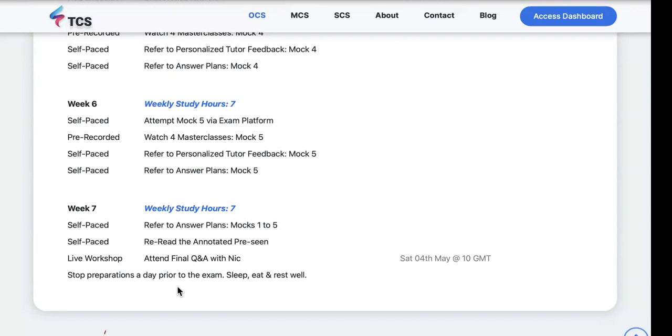And you are supposed to stop preparations a day prior to the exam, sleep, eat, and rest well. So if your exam is on the 9th of May, you have to stop all your preparations by the 7th of May and take a break a day before the exam. Why am I asking you to do this? Because as I mentioned earlier, the CIMA examiner is trying to replicate a real-life corporate environment.